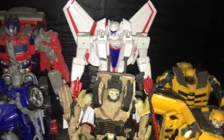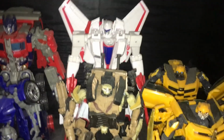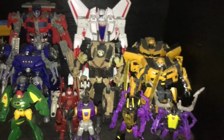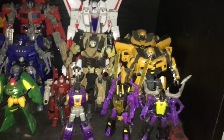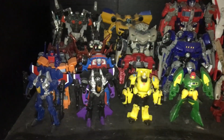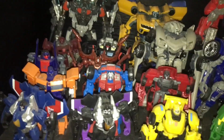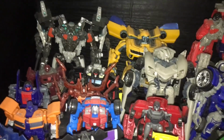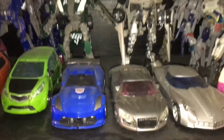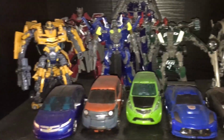Walgreens Jetfire. That was an interesting one. I bought that, and I was gonna review it, but I never did. But I put him next to that. There's Brawl, the Insecticons, and all these mini bots, along with the repaint of one of the Wreckers. But yeah, good stuff. Movie toys.